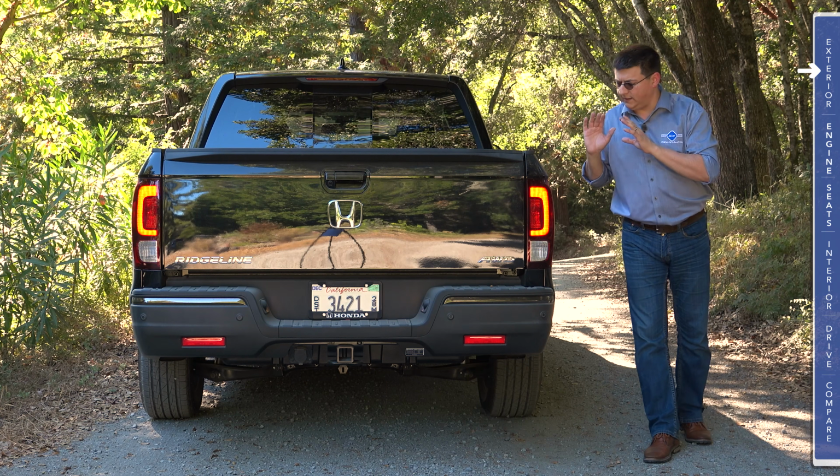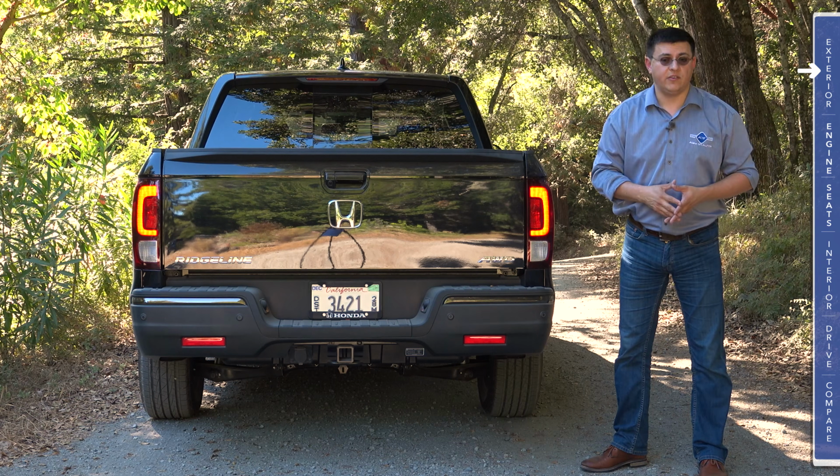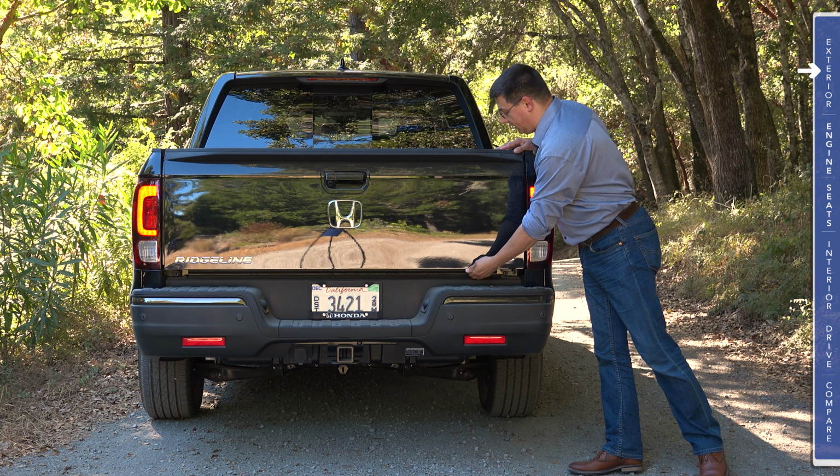The rear end looks basically like every other pickup truck out there. We have a standard towing hitch receiver down there, standard wiring harness connector, parking sensors right back here, large Honda logo front and center, but things get a little bit different when we start taking a look at the tailgate.